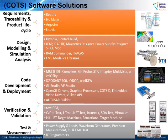In the COTS software solution, the division where I belong, we provide a complete solution from the requirement till the validation and testing stage of the embedded V cycle. In the first phase, the requirement phase, we have Rectify, which is a requirement traceability and capture tool. No Magic is a software modeling tool. ArgoSim is a requirement simulation analysis tool. Innova is a PLM software.